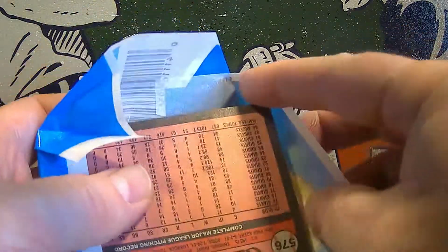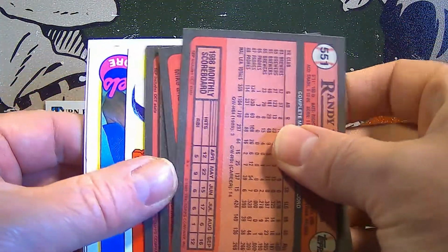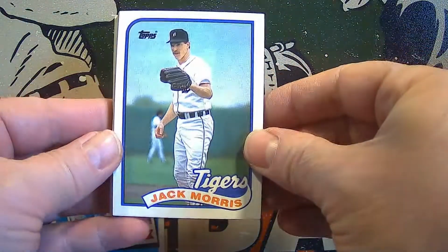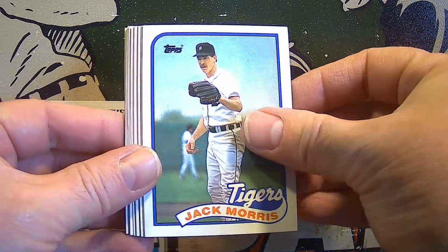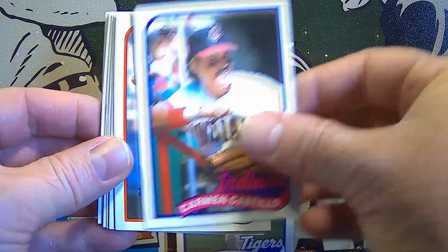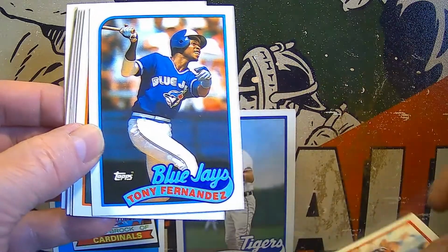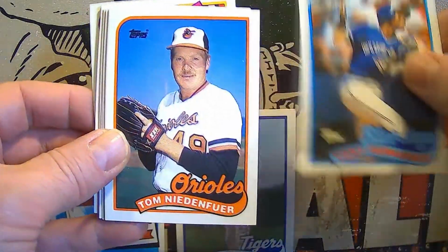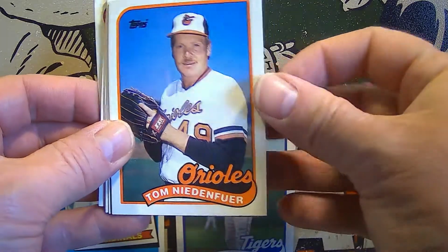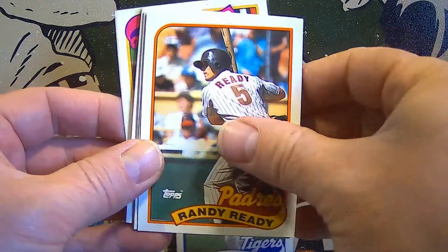Very little wax on the back, that's nice. Nice dry gum. And here we go, we're going to start off with the Hall of Famer. Blackjack Morris, right there from the Tigers. A couple of Hall of Famers so far. Carmen Castillo and Fred Manrique, there's a White Sox player. Excellent. Tony Fernandez. Tom Niedenfuhrer. There's Kingery and Randy Reddy.